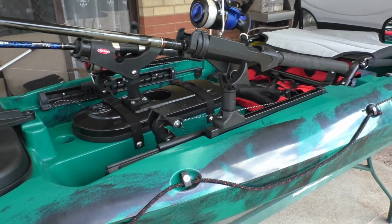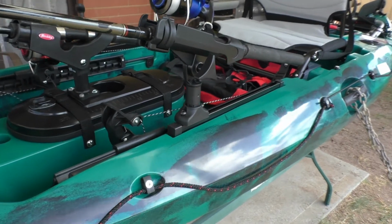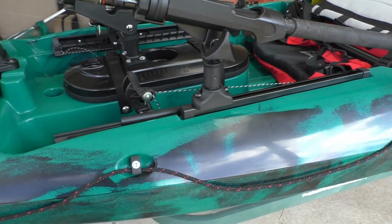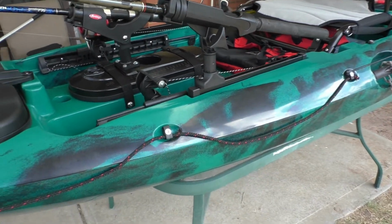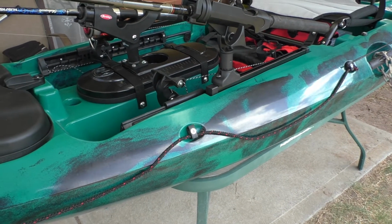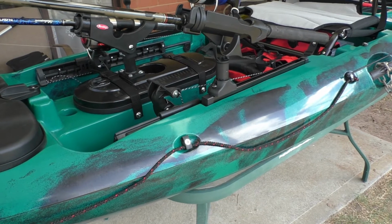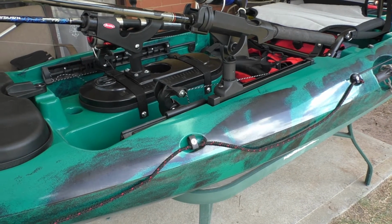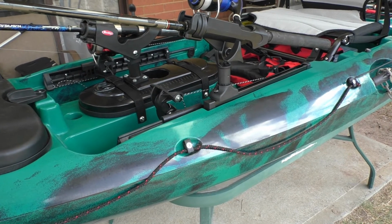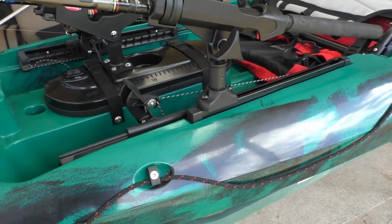Now, as you will have seen earlier in the video, when we got the kayak, the rod holder here that should have been with the package was missing. And at the time I phoned up BCF, they didn't have any in stock, and they were originally going to refund me $100, which would have been fine, would have enabled me to buy another one easily. I guess they're about $30 each. But by the time I got down to the store on Tuesday to sort it out, they'd had another batch come in. So the result is this thing here.